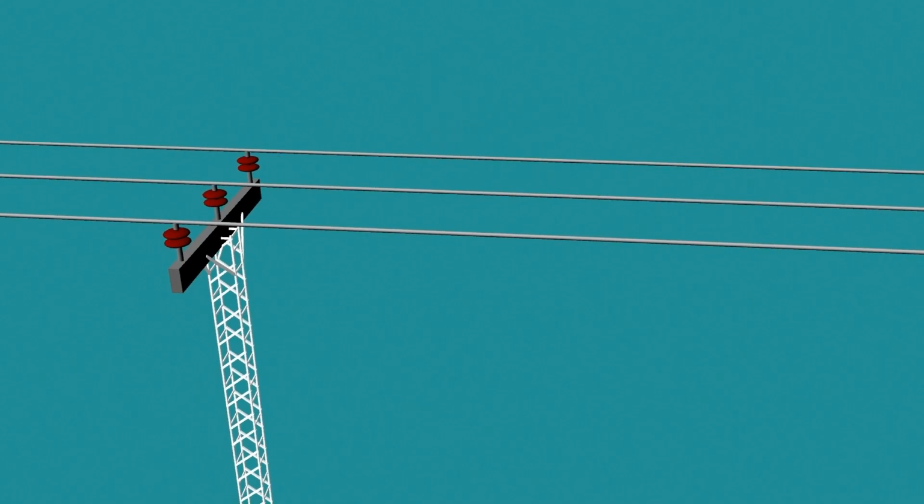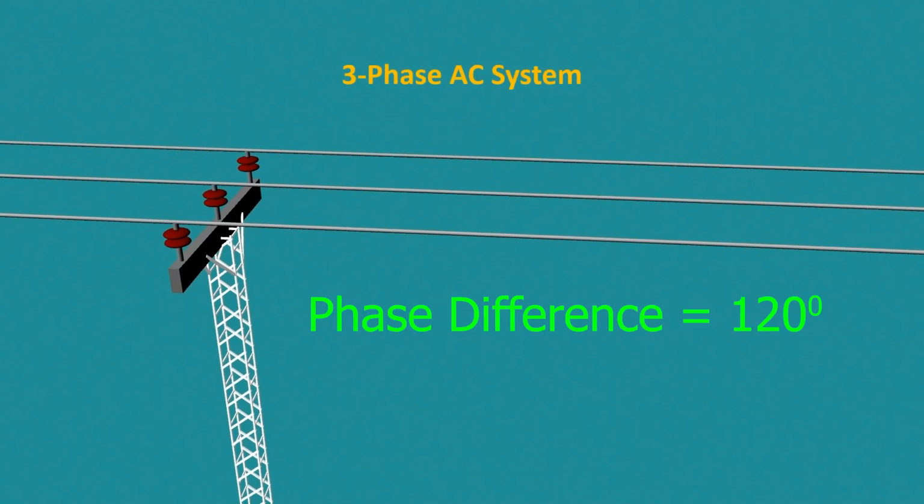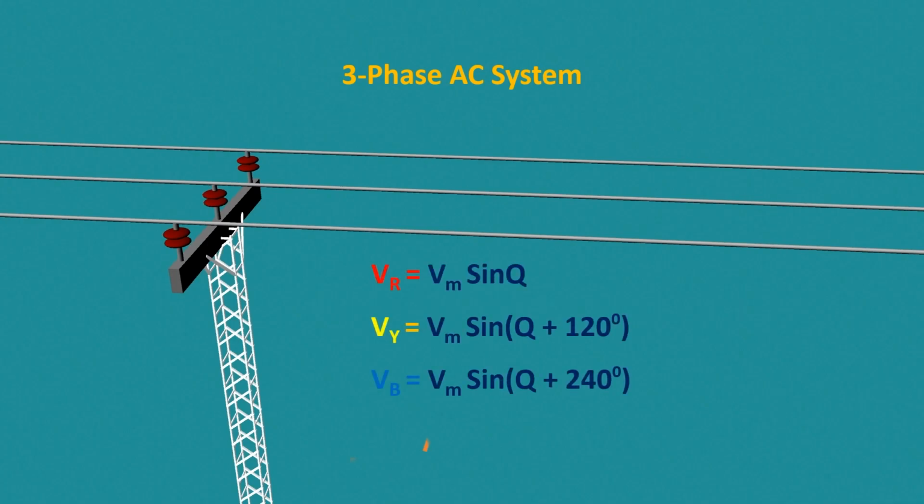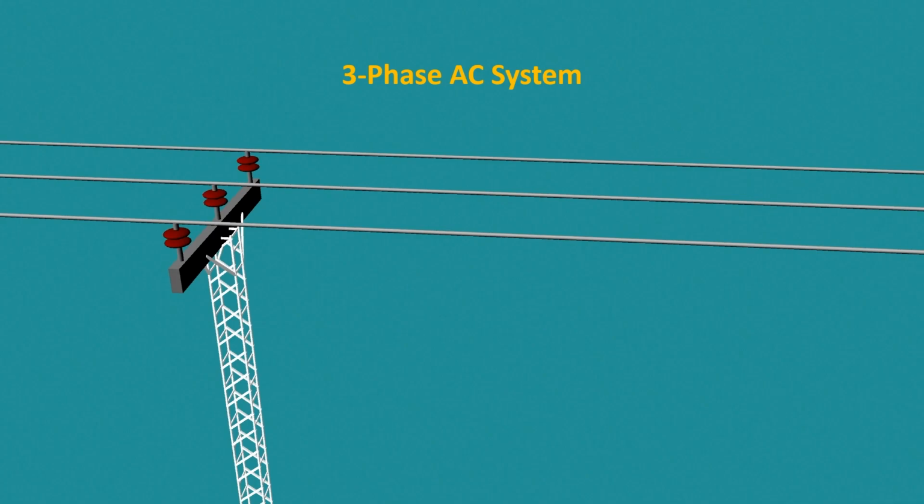However, in case of a three-phase AC system, there is a phase difference of 120 degrees between any two phases. So, at any given moment, the voltages in red, yellow and blue phases will be given as. We can observe that there is a voltage difference between two phases of a three-phase AC system at any particular time. Similarly, there is also potential difference between phase and ground.